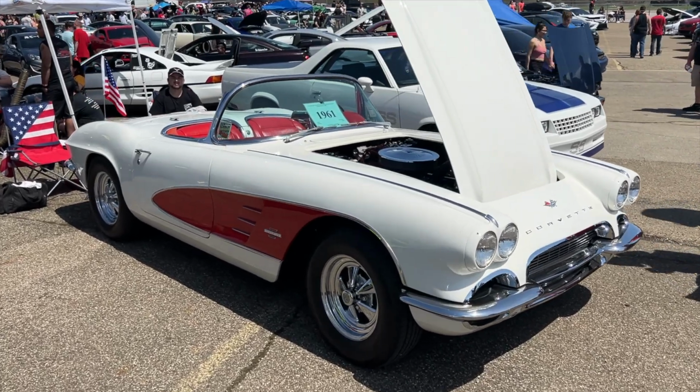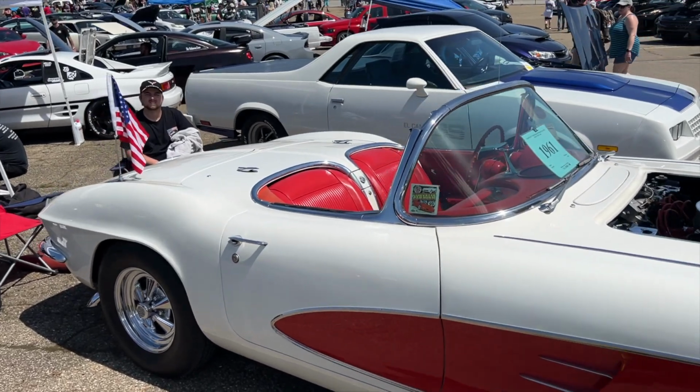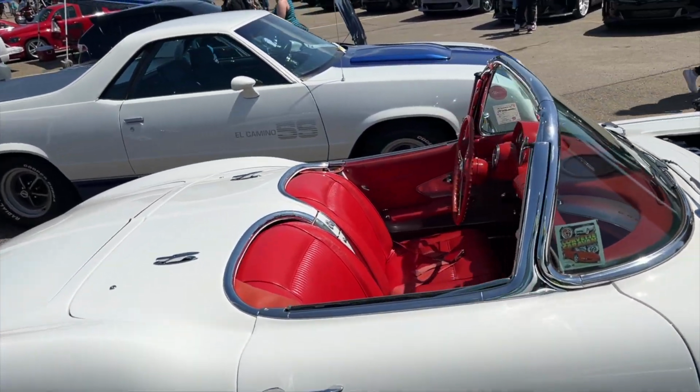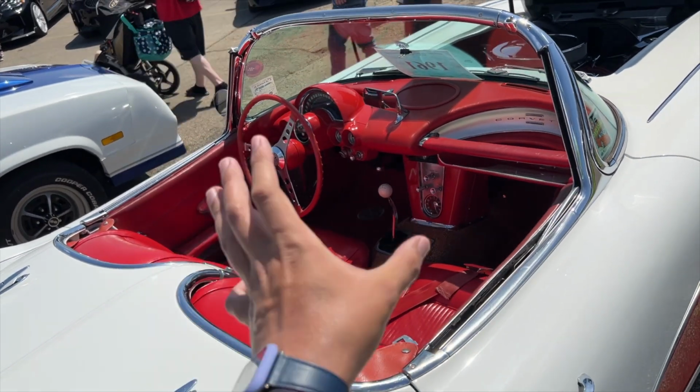All right, my Corvette guys, raise those socks all the way up, tighten up those New Balances. 1961 Corvette. Just beautiful. This car just flows. It's like liquid. And I'm just kind of talking to you. I don't know what's going to happen today for the trophy ceremony, but I think I'm liking this for overall best interior.